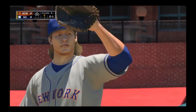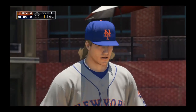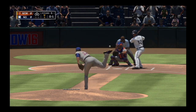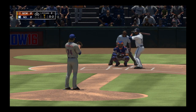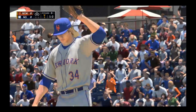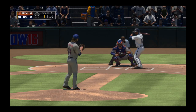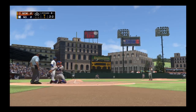Outside target here, and he hits it for strike one. Barely able to make contact. Down 0-2 now. Try a change of pace with 2 strikes there, but it misses, 1 and 2. Fastball here misses low, and it's back to even now at 2 and 2.